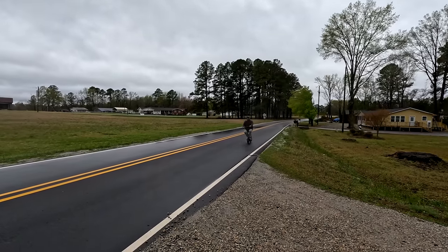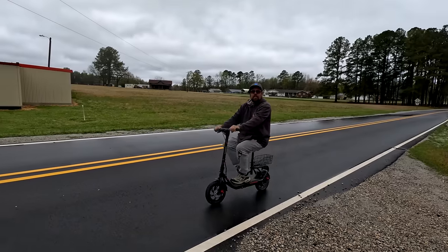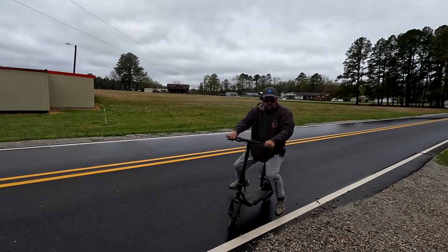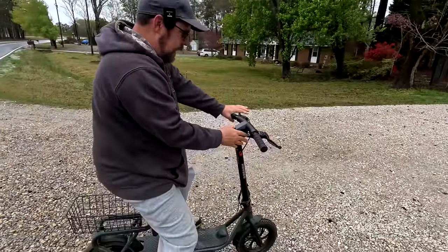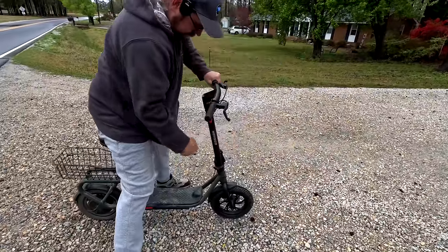Yeah, the brakes are good too. Stop going down. Yeah, all right. Yeah, I like this. So front and rear brakes. You got the power switches right here. This clicks down to fold it up.